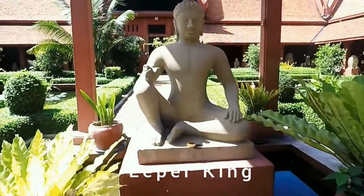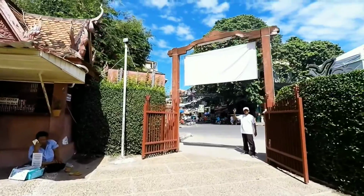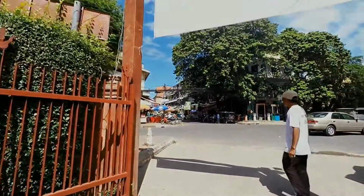according to Hindu mythology. During the Khmer Rouge regime, all aspects of Cambodian life, including the cultural realm, were devastated. The museum, along with the rest of Phnom Penh, was evacuated and abandoned.